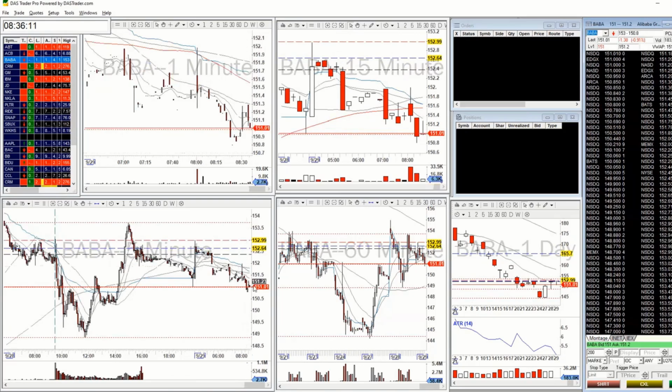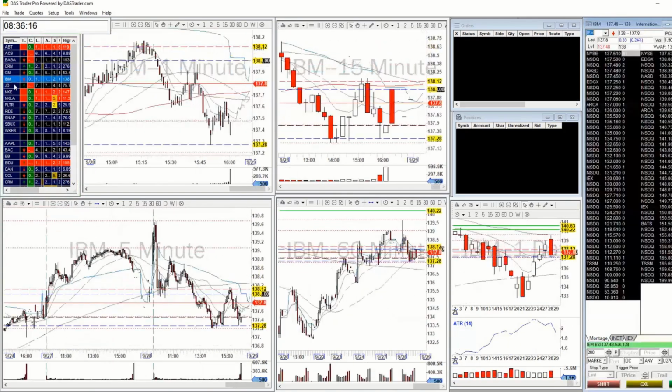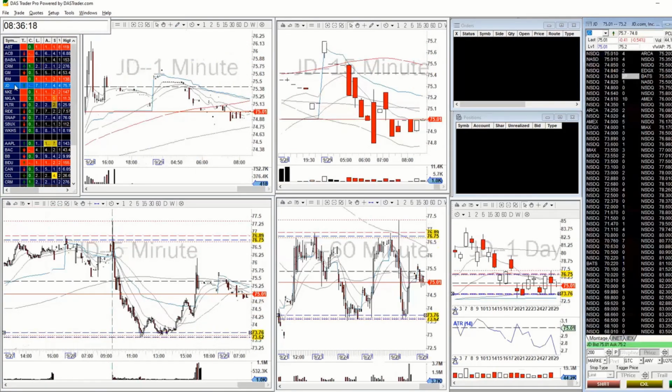Baba, for example, set a limit order to short at 164. CRM, set a limit order to buy there. Just set multiple orders. Once I get filled, I'll just manage those positions. That's the way I'm going to be trading today.